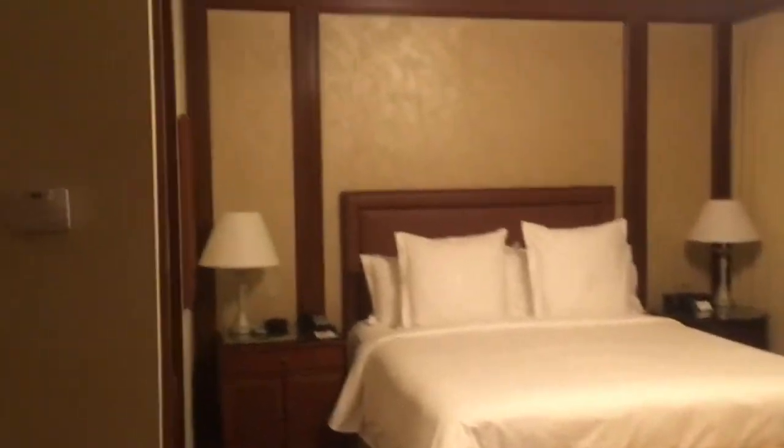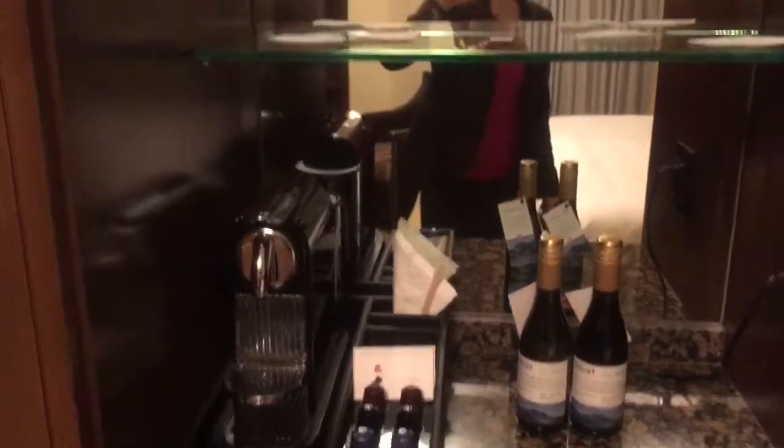So this is the superior room, just like a regular room, a little bit advanced from the standard, because it has, as you can see, some space to bring you an extra bed. And in terms of the view, I don't think we can see something now.